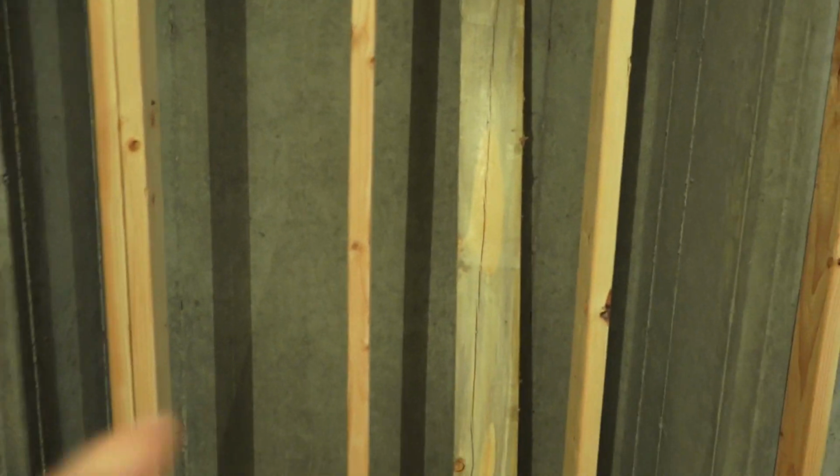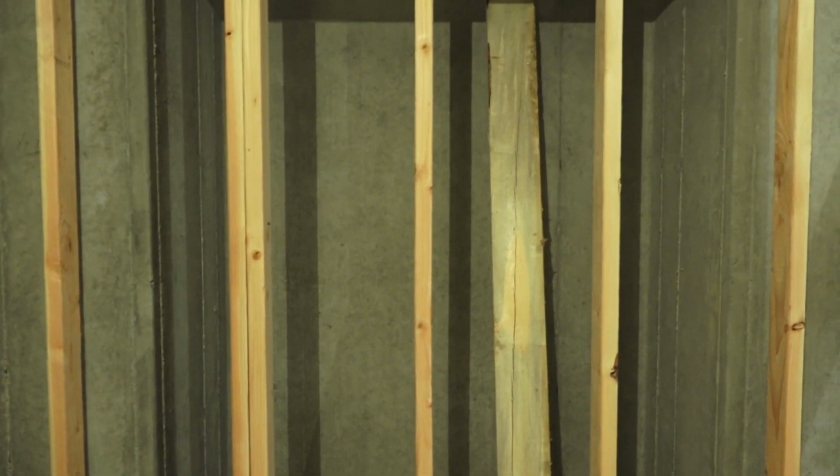And what we're going to do is cut into this section of wall here in front of that outcropping in the foundation, and we're going to put an electric fireplace in there. So we will have an electric fireplace on this one.